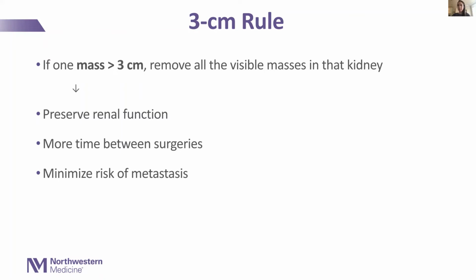The goal in that approach is to minimize the number of times that you're reoperating on these people. You only have a few times in and out of one kidney before things start getting really difficult. The goal is to preserve renal function, increase the time between surgeries while minimizing the risk of metastasis.